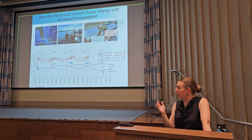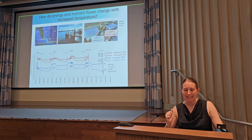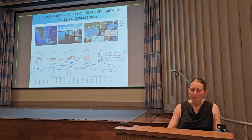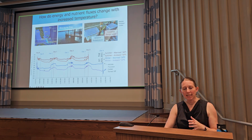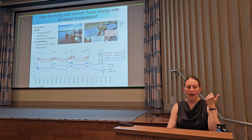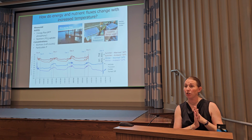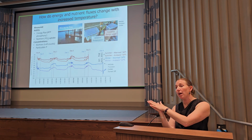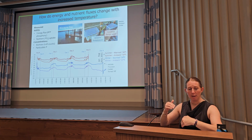We also love using household tools for science, so we were using an immersion cooker that you might use for sous vide steak. It did a great job of warming up our water 4 degrees C above ambient temperature. So we were doing these multi-day incubations to see how microbial energy flux and nutrient flux were going to change in response to temperature. If they were going to change in concert, if everything was going to speed up, or if they were going to start burning more energy for the amount of nutrients they took up, or vice versa.